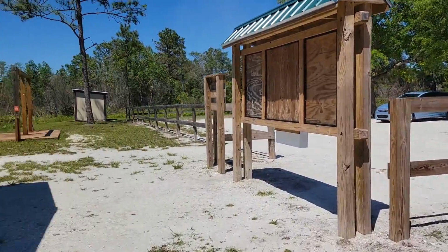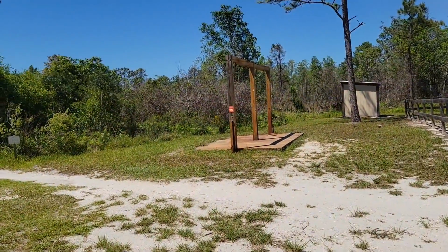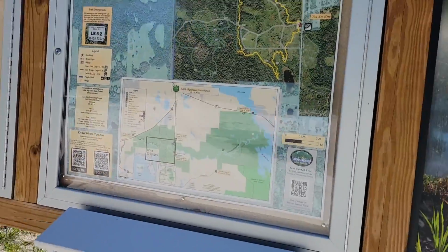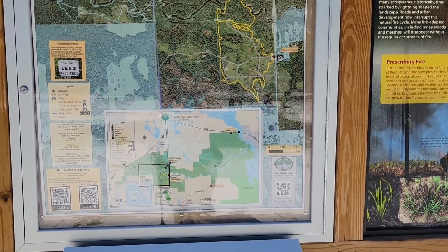Here's my car. This is a nice place. They have toilets and water. It says do not drink. Little Big Econ State Forest.